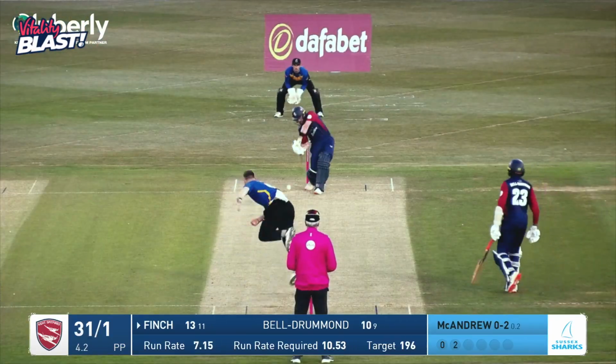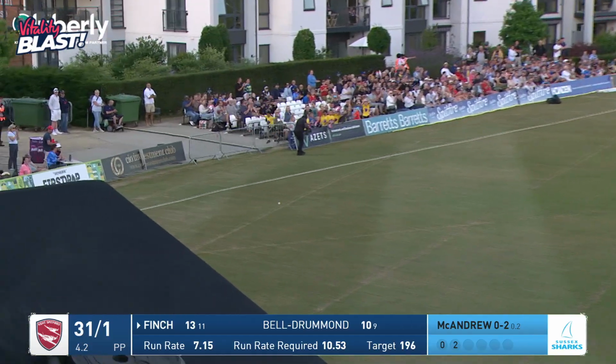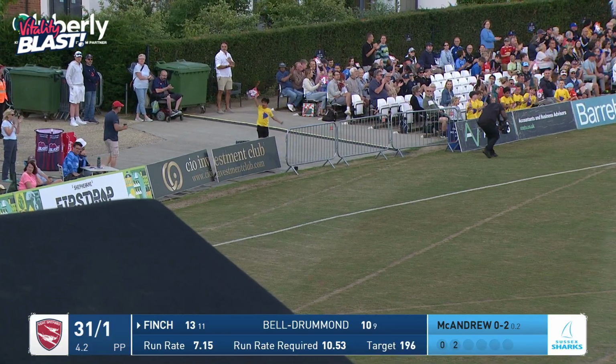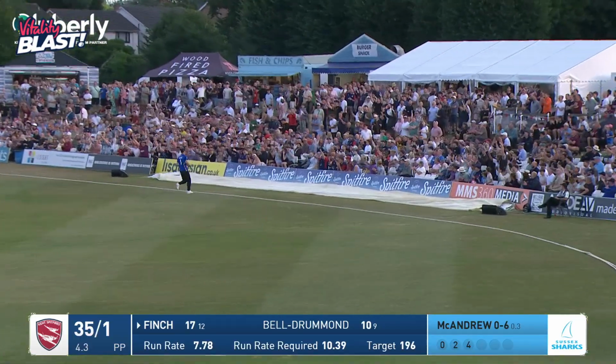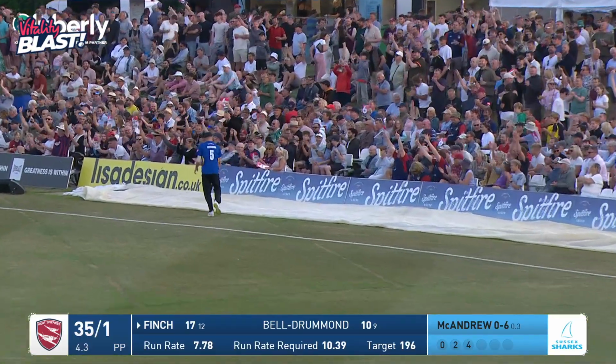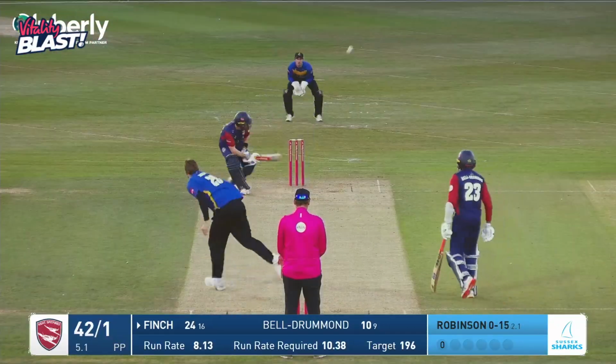Here's McAndrew again. That's a nice looking shot. So Finch got all of that, and that's going to run away to the Oriole Cafe for another boundary. Got hold of this one. This is swung away to the leg side, and it's 6. So Finch on the charge. As Cameron rightly mentions that. Oh, he's gone beautifully.